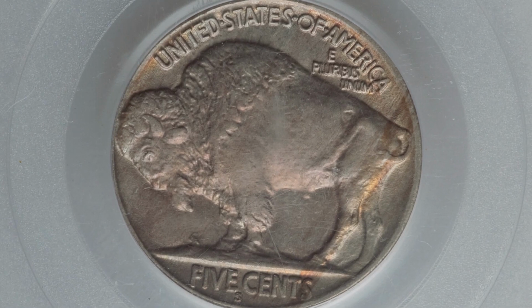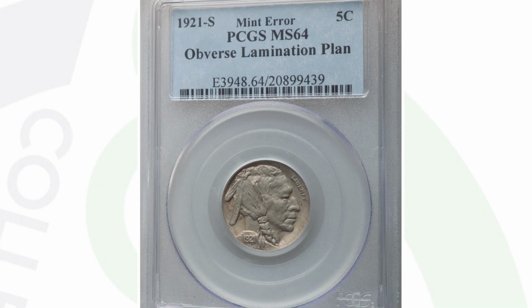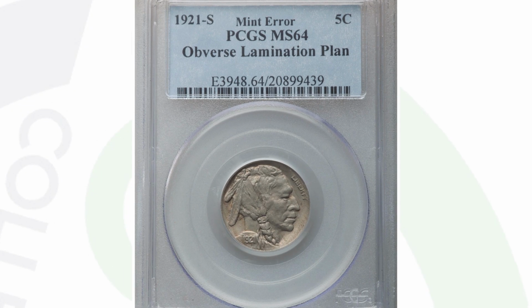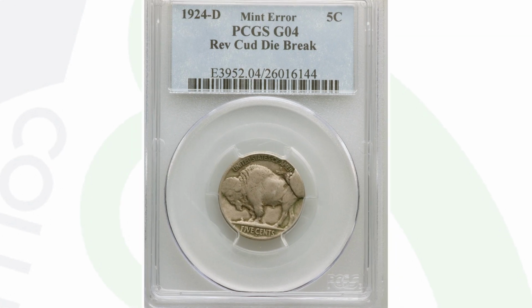Moving right along to a 1921 Buffalo nickel. Now it looks normal here on the reverse of the coin, but here on the obverse of the coin, you can see going through the hair there, that obverse lamination. So the coin is graded by PCGS at a mint state 64. It has that nice lamination error taking place, and this nickel ended up selling for over $1,500. $1,500 coin.